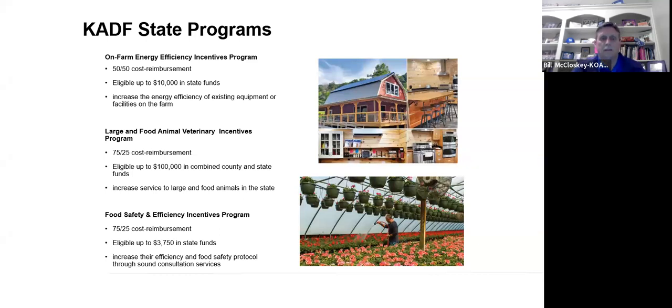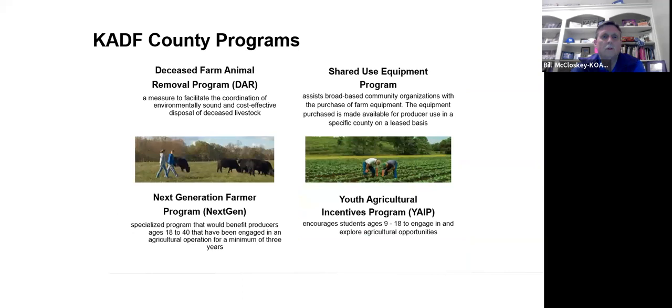And so on capacity, we might be a little bit over capacity on meat processing right now. You shouldn't have a waiting time if you call your local meat processor. My point here is we're going to concentrate not on increasing harvest capacity, but on food safety and efficiency incentive programs. So our processors of meat, or it could be vegetables, who are working with a consultant are going to be eligible for a grant up to $3,750, or 75% of the cost of the program. Again, emphasizing food safety going forward.